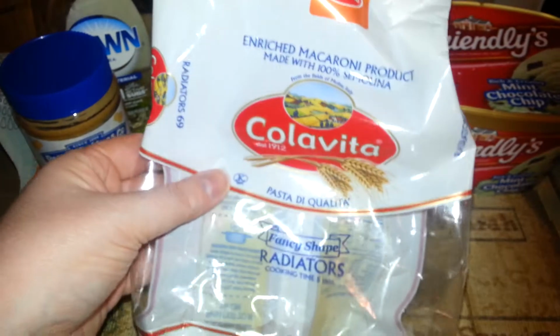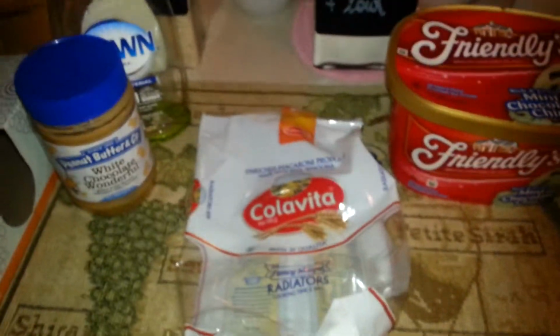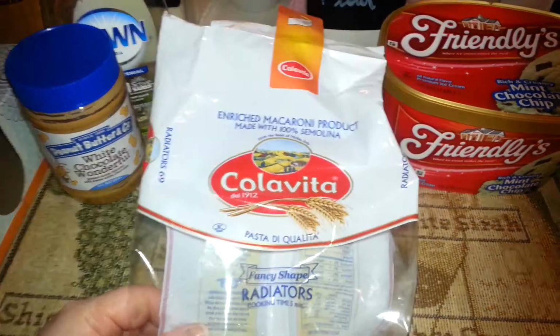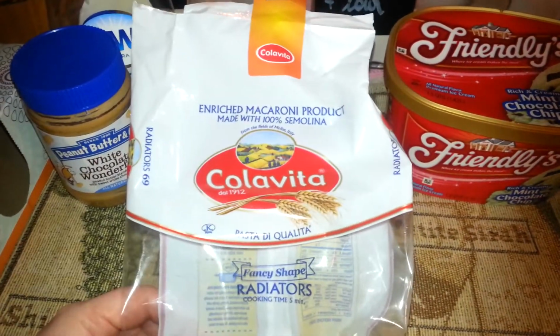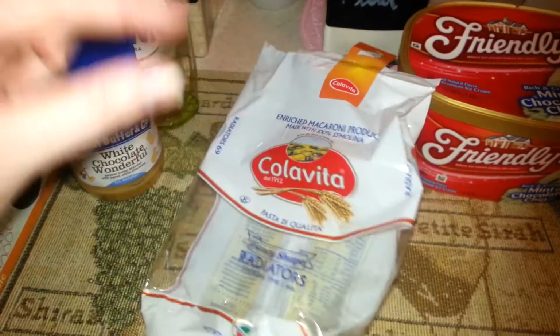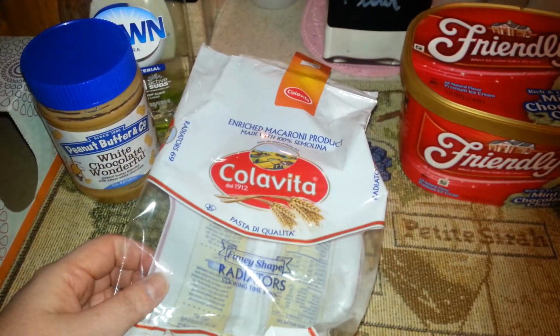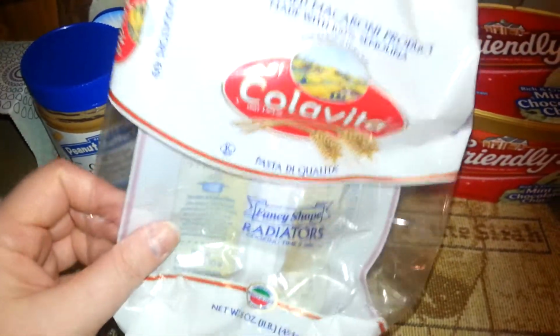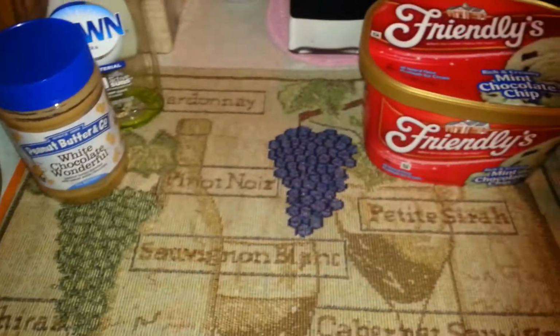Colavita Pasta. These were their little radiators. I only buy Colavita Pasta. I love Colavita Pasta. I buy the shells, the soup shells, the little tubies, the little ones for pasta fazool. I forget what they're called, but yeah. Colavita Pasta is always in my house.